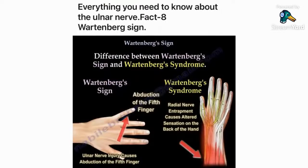Here is another fact, Wartenberg sign. Look at that abduction of the fifth finger. What is the function? Is it the ulnar nerve that causes this? Yes. So that will be abduction. That will be the dorsal interosseus if it is functioning. But if it is lost, then you lost the abduction, palmar abduction, palmar interosseus. So here, what you lost for Wartenberg sign is the abduction caused by the palmar interosseus.